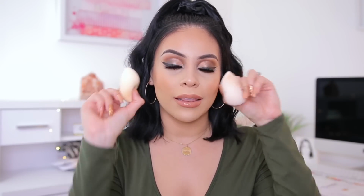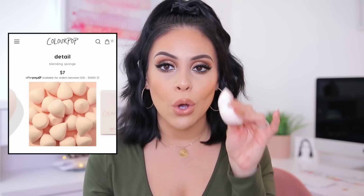I think that's honestly it for the makeup. I really didn't have a ton of products, so now we're going to move into more of the random things. So I have two new sponges that I have been loving. The first one is from ColourPop. ColourPop released a ton of new sponges. They are amazing, super great quality, very bouncy, but this one is by far my favorite. It is so bouncy.